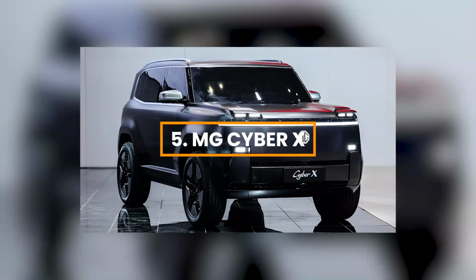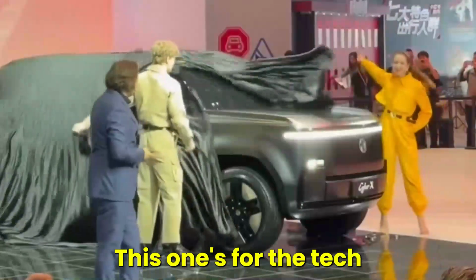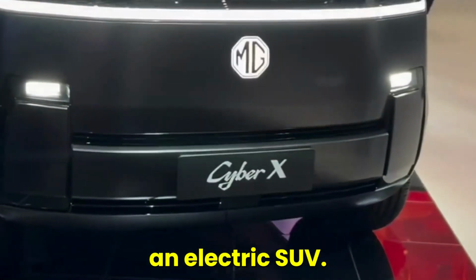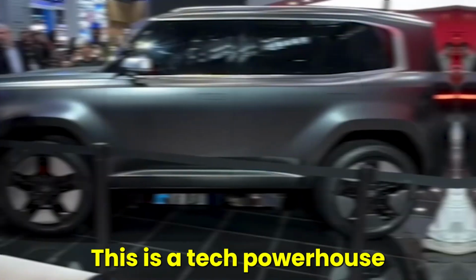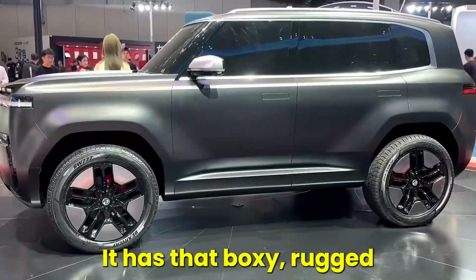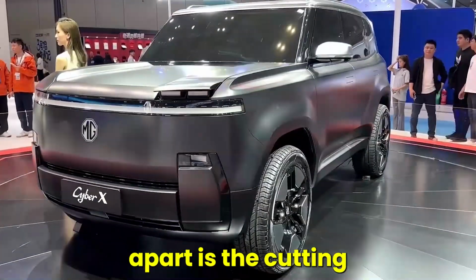5. MG Cyber X, the future of electric SUVs. This one's for the tech fans, the MG Cyber X. This isn't just an electric SUV, this is a tech powerhouse. Styled by designers from Volkswagen, Rolls-Royce, and BMW, it has that boxy, rugged look we love. But what really sets it apart is the cutting-edge tech.